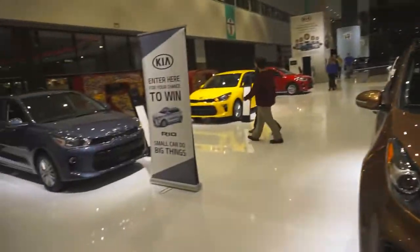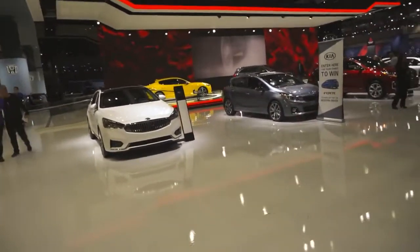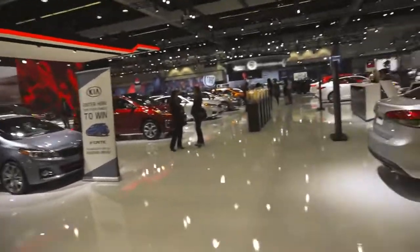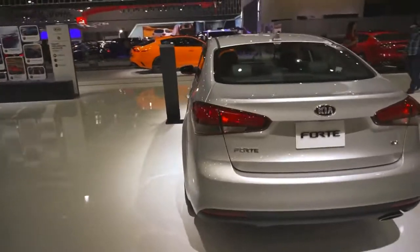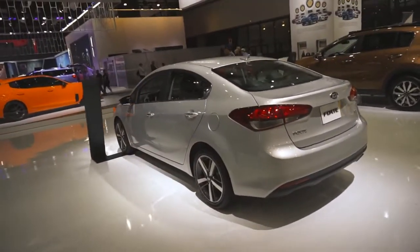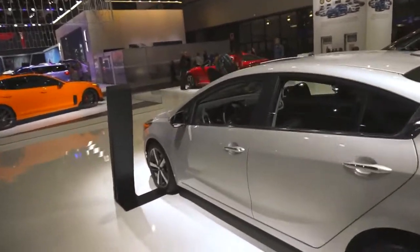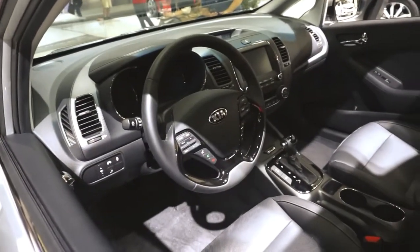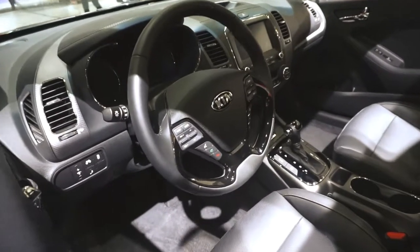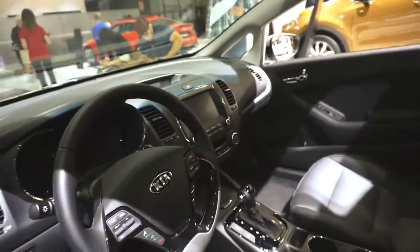See what else we've got over here. Man, Kias have come a long way from how they were before, for sure. Even the Forte is looking nice here. Look at that. Has a sunroof, and the interior is not bad. I'm sure all those black places for touch are going to attract a lot of fingerprints, but still pretty nice.